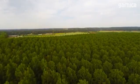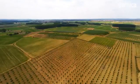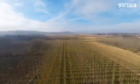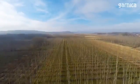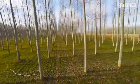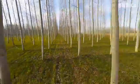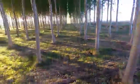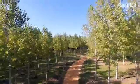Many parts of Spain have optimum conditions for poplar plantations. To grow well, poplars need abundant light, water, and alluvial land. Wherever these three factors coincide, poplars will grow in excellent conditions of health. In Castile and León, for example, the dry summer climate and heavy winter frosts prevent disease and infestation.